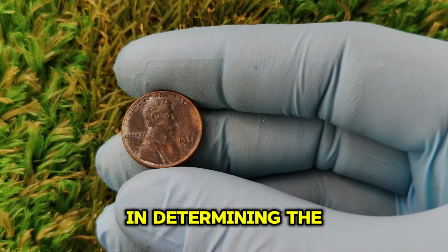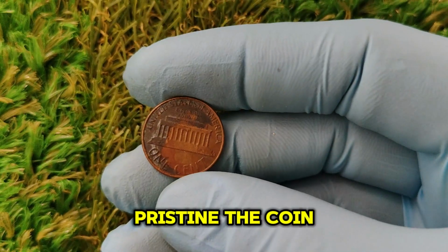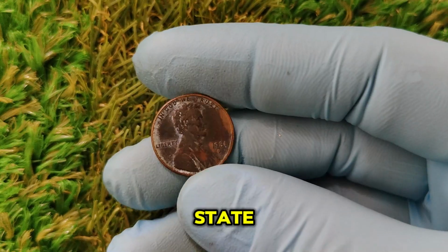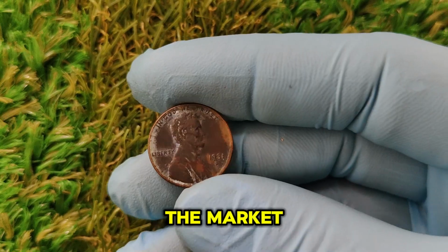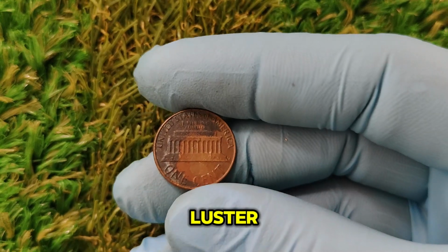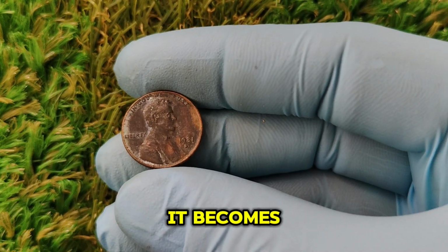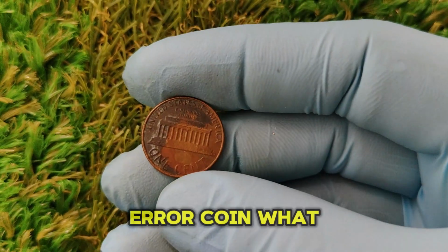One crucial factor in determining the value of the 1981 D penny is its condition. The more pristine the coin, the higher its value. Coins with sharp details, minimal wear, and no scratches or blemishes are considered to be in mint state, which can significantly increase their worth. To achieve a higher price on the market, your penny needs to be in uncirculated condition. If it's still got its original luster and no major marks, it could easily command tens of thousands of dollars. The more worn a coin is, the less valuable it becomes, but even in less than perfect condition, it can still fetch impressive prices if it's an error coin.